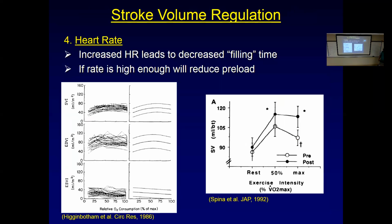Okay, and so one of the weird things that happens is as you increase heart rate, the amount of time the ventricles or the atrial chambers spend in diastole, the amount of time that it takes for them to fill up, is going to decrease. As that decrease happens, there is a chance that preload will fall because we just physically do not have enough time to get as much blood into the ventricle as we did beforehand.